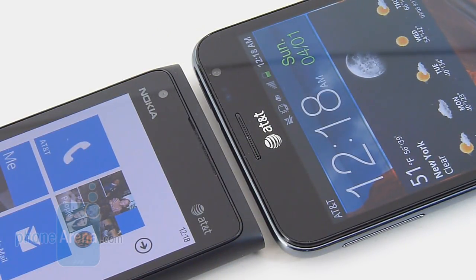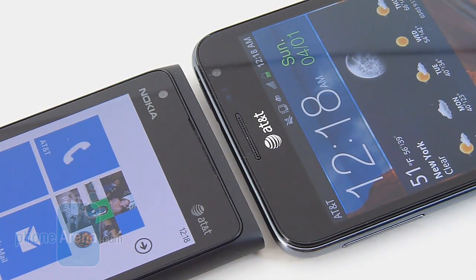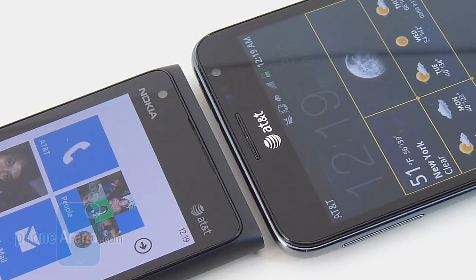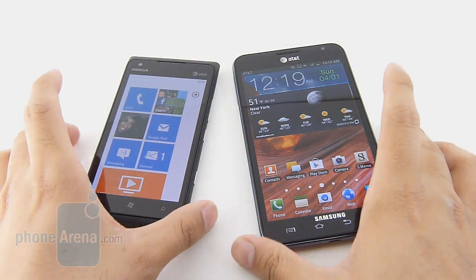With our usage, we find that the Galaxy Note just gives a little bit more battery life than the Nokia Lumia 900. Now, we tested them both out under HSPA Plus connectivity. We managed to get roughly close to 2 days on the Galaxy Note versus a day and a half on the Lumia 900.